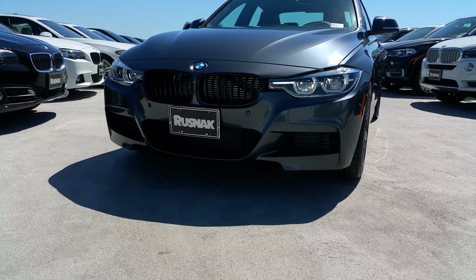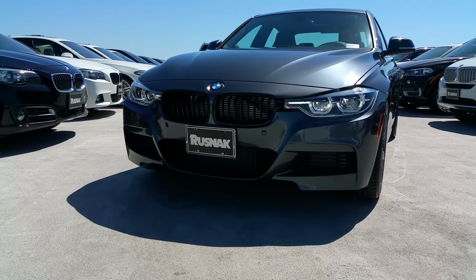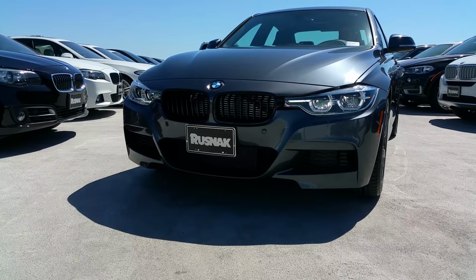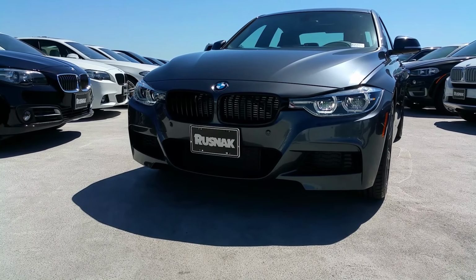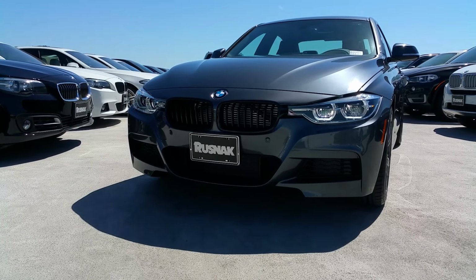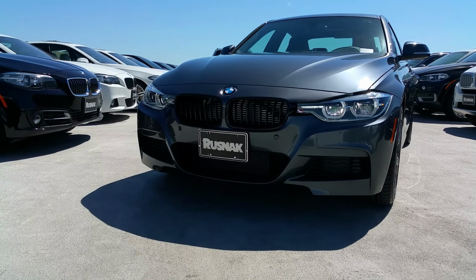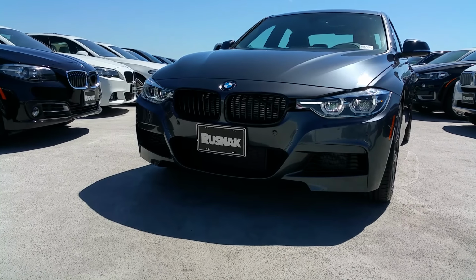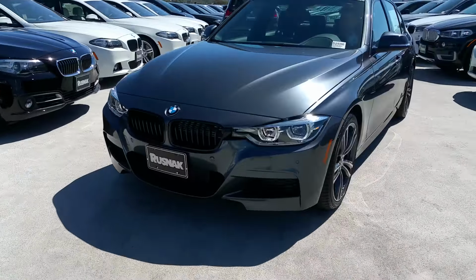Okay guys, so right off the bat, as you can see, we've got our M Sport custom front bumper. Now this is the 340, so it does come standard with your LED headlights. And you've got your LED running lights too, daylight running lights. So really nice signature look now, something definitely different from last year. This one was ordered with the black kidney grills, so really nice aggressive look. Let's go ahead and head to the back.